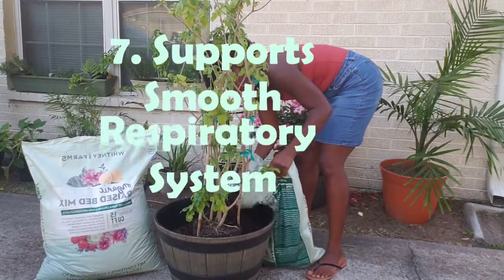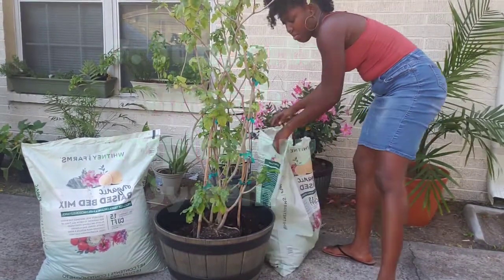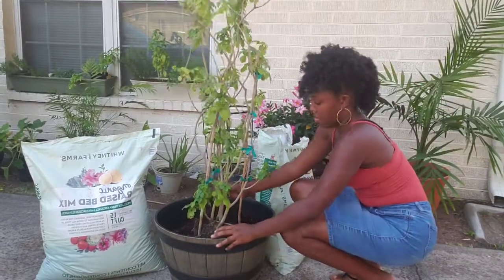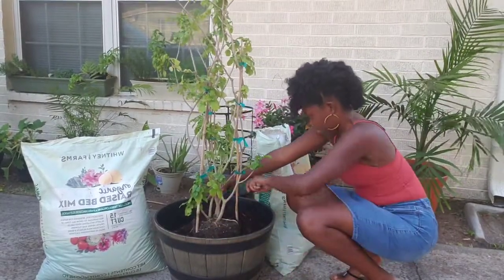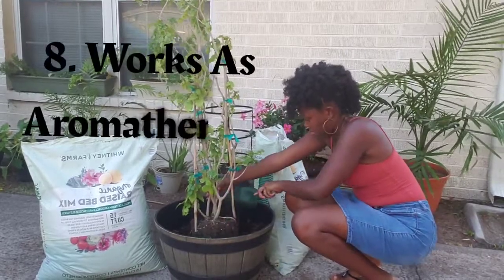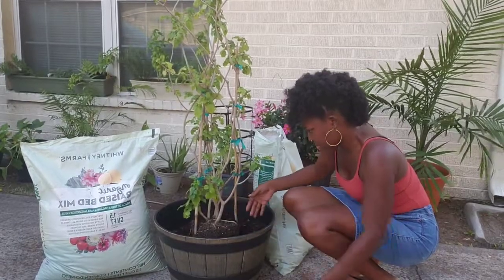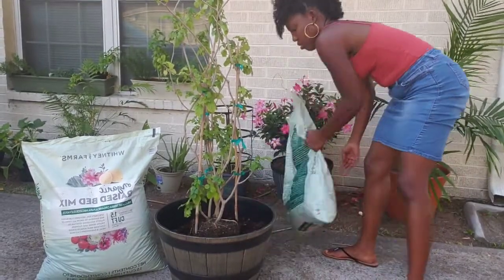Number 7, it helps support a smooth respiratory system, and it may also help with bladder infections. And finally, number 8, it works as an aromatherapy as an oil to alleviate mental and physical stress.